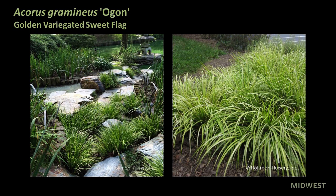Acorus ogon, commonly known as golden variegated sweetflag, is an excellent choice for the milder parts of the Midwest, particularly for green infrastructure projects and areas with wet shade. This grass offers numerous benefits that make it well suited for managing stormwater and enhancing the beauty of your landscape. The green-gold variegated foliage stands out and brightens wet, shady spots.